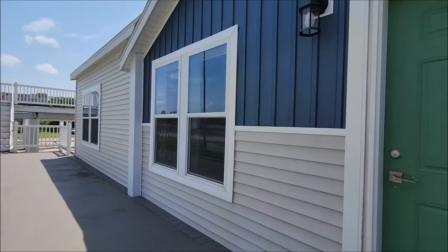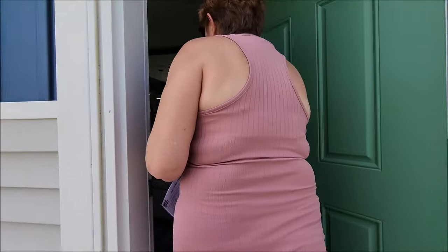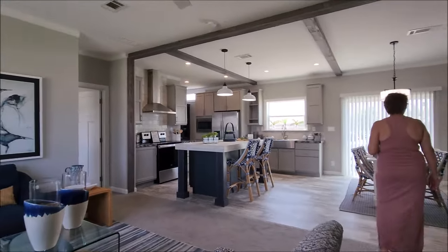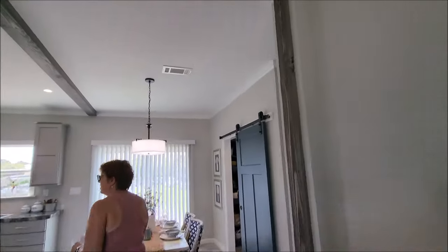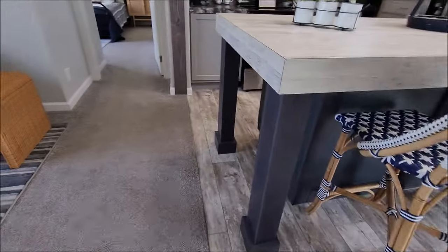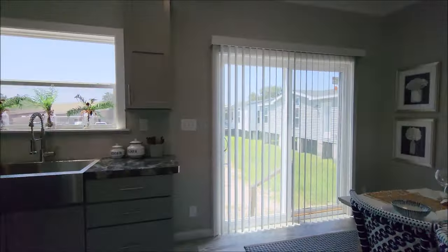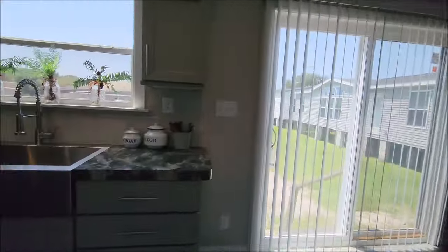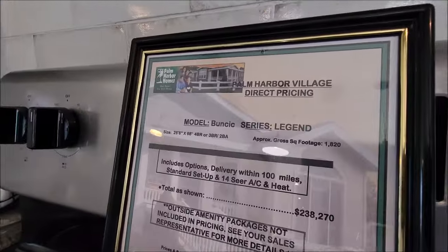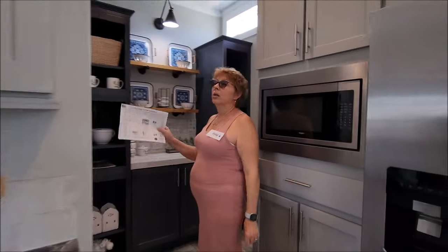All right, this is the Bunich. This is a 4-bedroom, 2-bath, 28 by 68. And you can see when they connect it, that's what they put. Yes. And again, you don't feel it here. Maybe it was just that other house, but you don't feel going from one side to the other side. Holy moly. Some woman who loves to cook would be in heaven in this kitchen. All right, hang on. $238,000, 1,820 living space.